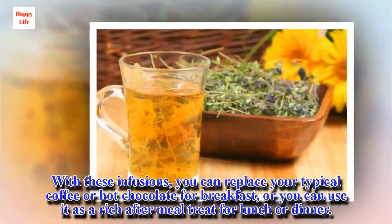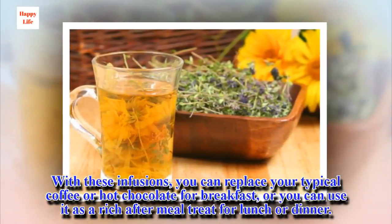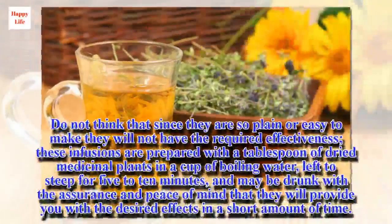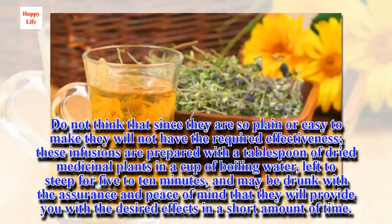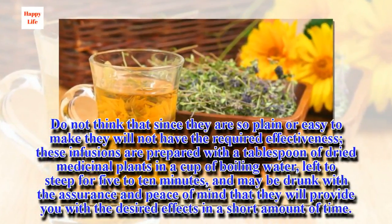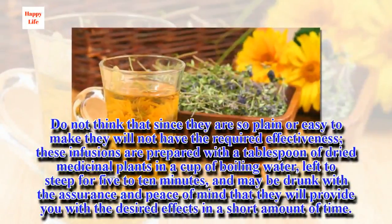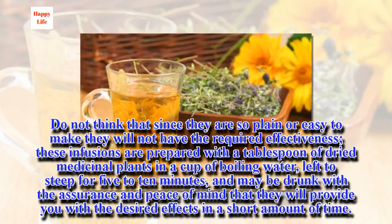With these infusions, you can replace your typical coffee or hot chocolate for breakfast, or you can use it as a rich after-meal treat for lunch or dinner. Do not think that since they are so plain or easy to make they will not have the required effectiveness. These infusions are prepared with a tablespoon of dried medicinal plants and a cup of boiling water, left to steep for 5 to 10 minutes, and may be drunk with the assurance and peace of mind that they will provide you with the desired effects in a short amount of time.